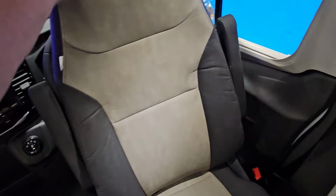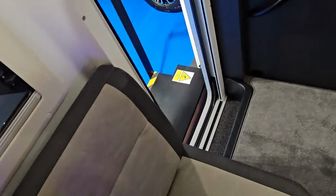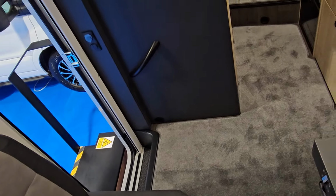Fantastic. Like this upholstery. Tell you what, they've come on a long way, to be fair. They were super basic but very well built, and now they're not super basic. They're still simple but reliable. That's pretty decent, to be fair.